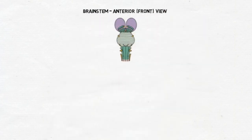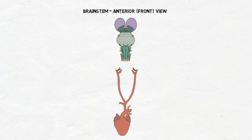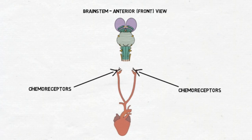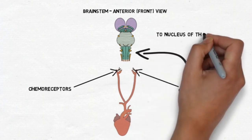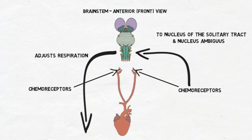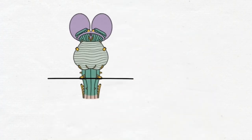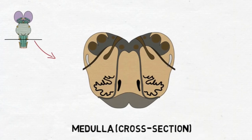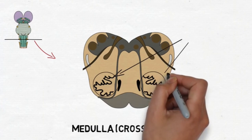The medulla is also responsible for generating breathing movements and for regulating respiration to ensure there is enough oxygen in the blood. To accomplish this, chemoreceptors, which are found inside blood vessels, detect changes in oxygen and carbon dioxide levels in the blood. When oxygen levels fall, neurons in and around the nucleus of the solitary tract and the nucleus ambiguus respond by increasing respiration. The medulla also controls a number of other reflexive actions like swallowing, coughing, sneezing, and vomiting.